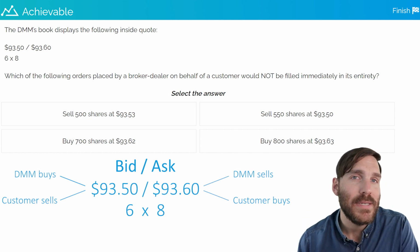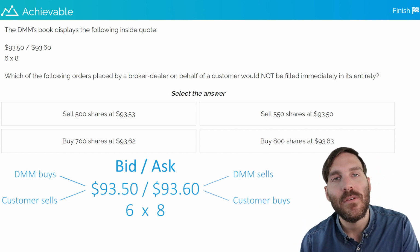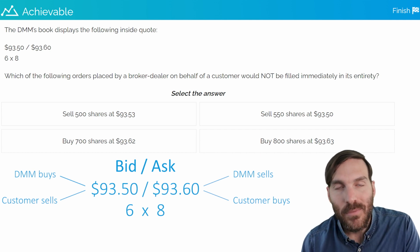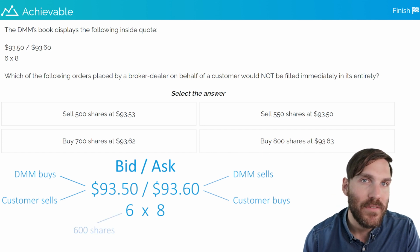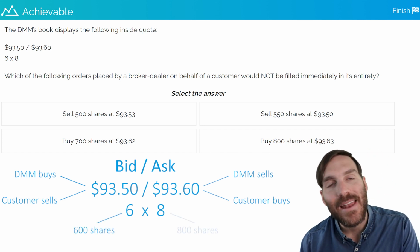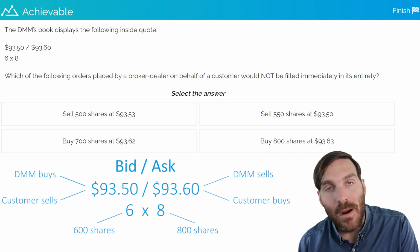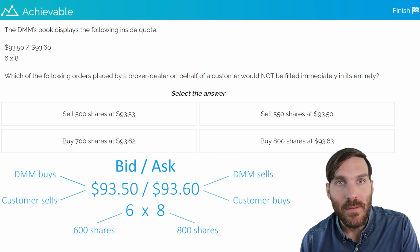Now, below that, we see 6 by 8. That is what we refer to as the size of the market. These numbers are in round lots. So what this means is that there are 600 shares available on the bid side and 800 shares available on the ask side.